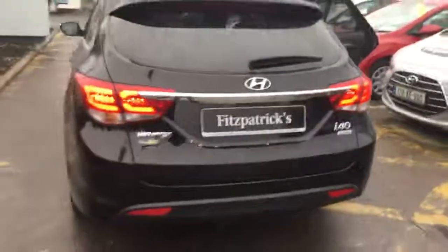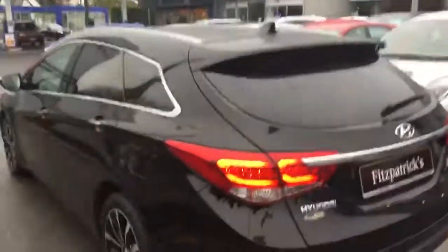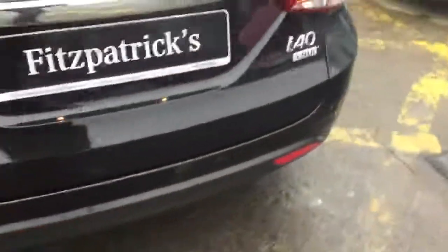The rear of the car has parking sensors as standard, and on this 2015 model it is the facelift version, so it has the nicer LED rear taillights. Condition is excellent at the back here. Rear windows are privacy glass, so people can't see in, and it just looks quite nice as well. The boot lid is in excellent condition all the way around, and the rear bumper here is in very, very nice condition too, so all good so far.